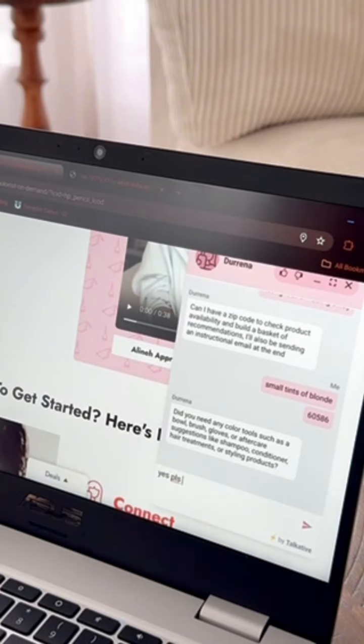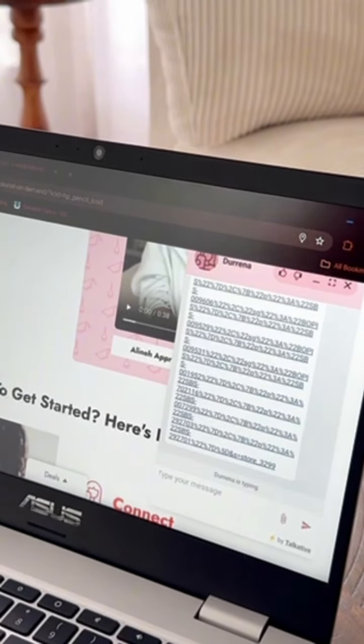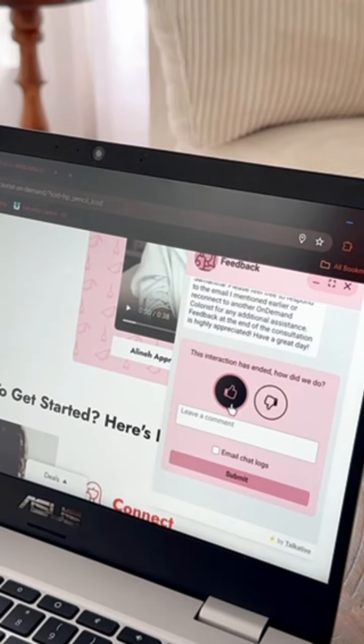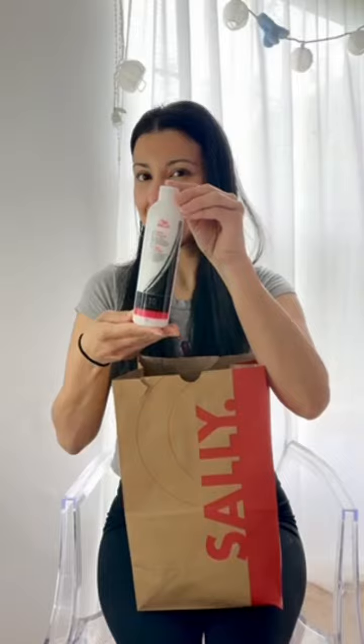Covering my gray hair and roots is so easy now, especially finding the perfect color match to have a long-lasting coverage. Using professional hair color instead of box color for the best results. My hair feels so soft and shiny after.